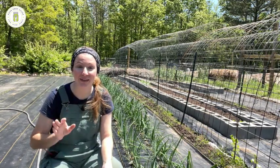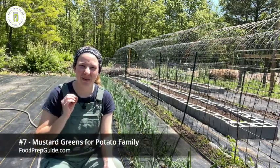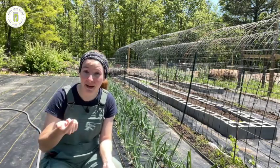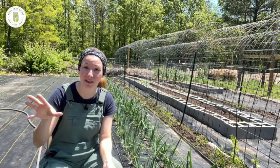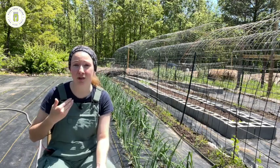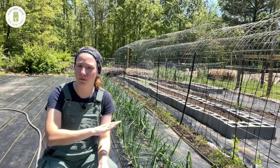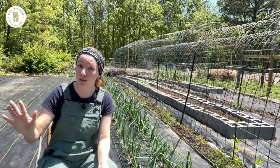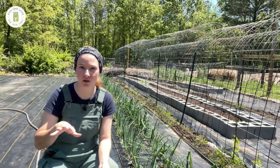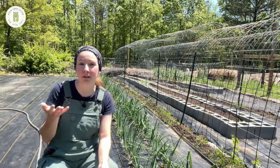Okay, number 7 is going to be mustard greens for anything in the potato family. Ooh, sorry about that wind. So anything in the potato family is going to be your potatoes, eggplants, tomatoes, peppers. They're all kind of in this same class of crops. And the mustard greens help repel flea beetles. Now, I personally have had the most problems with flea beetles in my potatoes. I don't think I've ever had a problem with flea beetles on my peppers or tomatoes, but people do. So if you have a problem with flea beetles in your area, try planting mustard greens near the items that get attacked by flea beetles, which, like I said, are potatoes, tomatoes, eggplants, peppers.